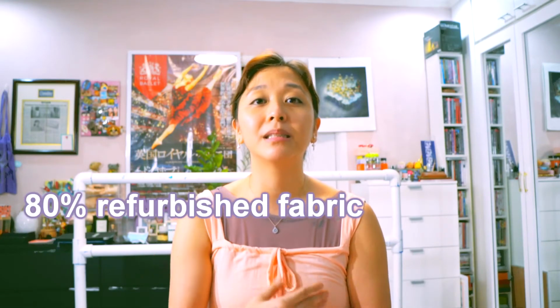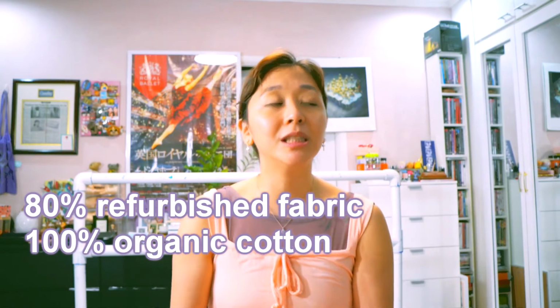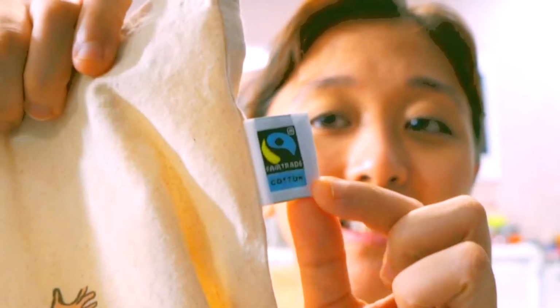We are using almost 80% refurbished fabrics. The only cotton we use is 100% organic, same for our t-shirts, as well as our tote bags. So our tote bags right now are all organic fair trade cotton, and it has a logo here. I'm really happy and excited that I got to use fabric like this because it doesn't contain any dye.